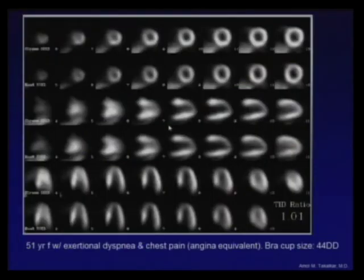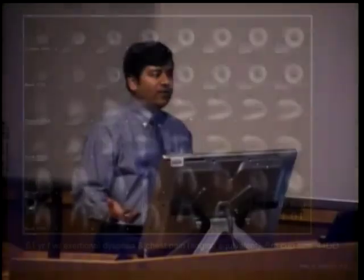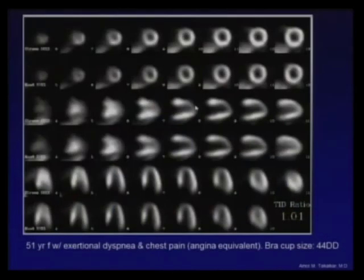Another patient, 51-year-old with exertional dyspnea, chest pain, angina equivalent, bra cup size 44DD. You can see there is a slight artifact, but it's pretty similar on both. So it's not 100%, but these patients would almost be uninterpretable on a SPECT scan. So compared to that, these are pretty good. Although ultimately it's still going to have some limitations. If you have a 500-pound patient, then it might be even worse.